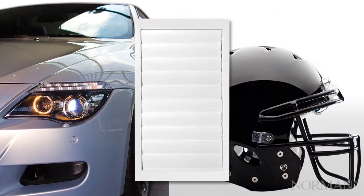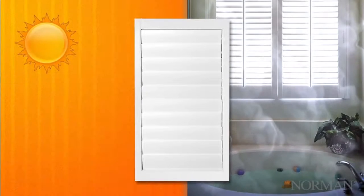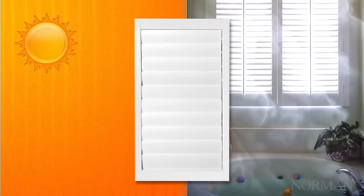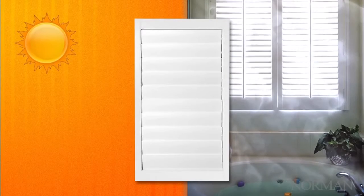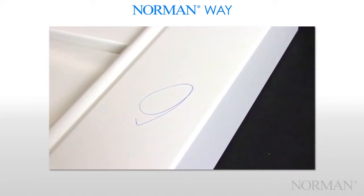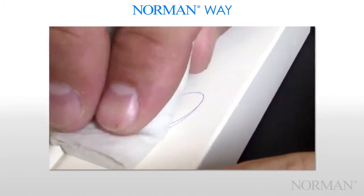The non-porous surface is the same as what is widely used on football helmets, inside kitchen appliances, and even car exteriors. Our coating makes the shutter more robust and ready for whatever the elements have in store. It performs trouble-free in the hottest desert temperatures and in areas of high humidity. It stands up to life's happenings and is easy to clean.